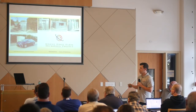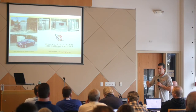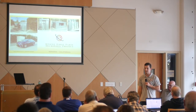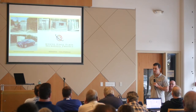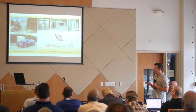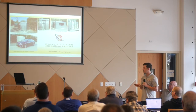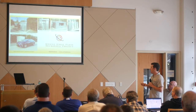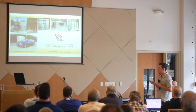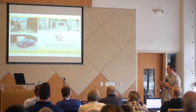So that's one thing that we're trying to implement, is a booster compressor, which is, as we've come to find out, very hard to find because hydrogen is this very small molecule. It's very hard to compress. So that's something we're working with Millennium Rain on. So hopefully we'll have a 10,000 PSI compressing booster in the next year or two. And then this is a picture of our fuel cell hives. So there's 3 cabinets. Each one of them has 4 of those 2.2 kilowatt fuel cells.